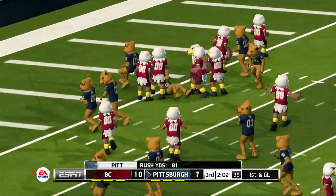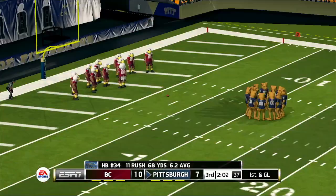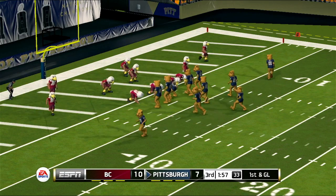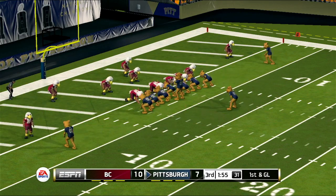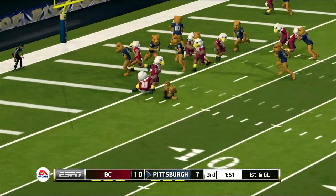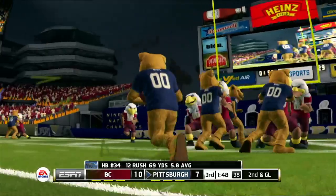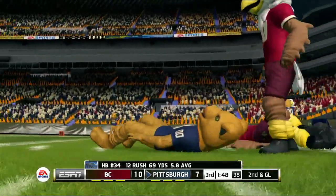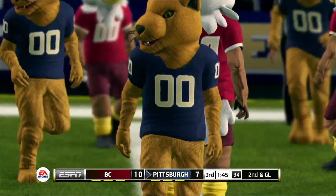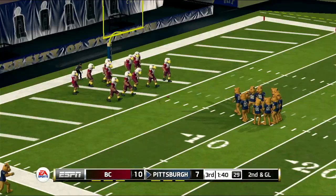And he's taken down at the 1. And this is the 11th play of the current drive. Dives forward. The halfback picks up a yard. Gain of 1 yard. That brings up second and goal. It's second and goal. Ball on the 1.